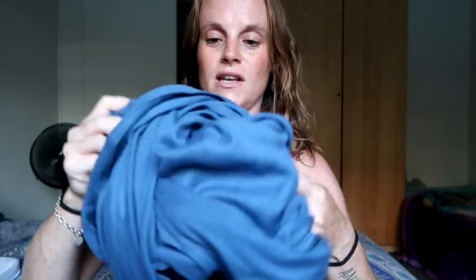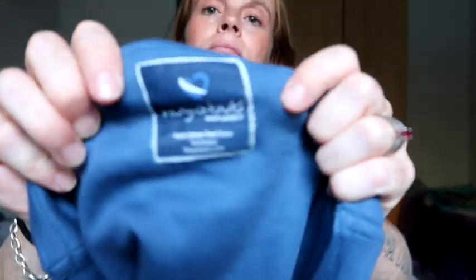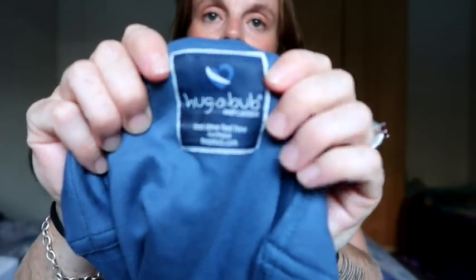So next up is this here, which is not folded at all because it's really long. And this is a Hugabug organic cotton baby wrap. Focus, focus, focus. There we go. So this is basically what I'm going to carry my daughter around all the time.